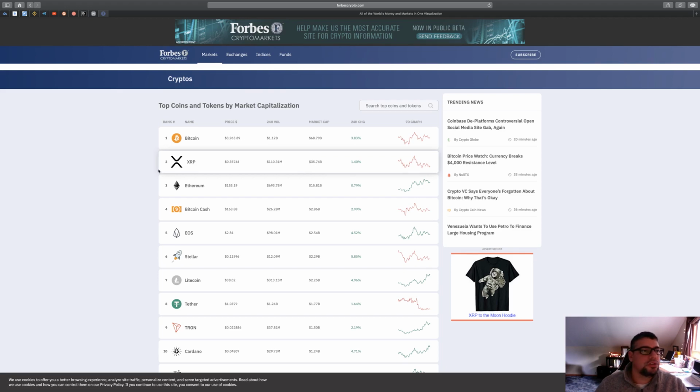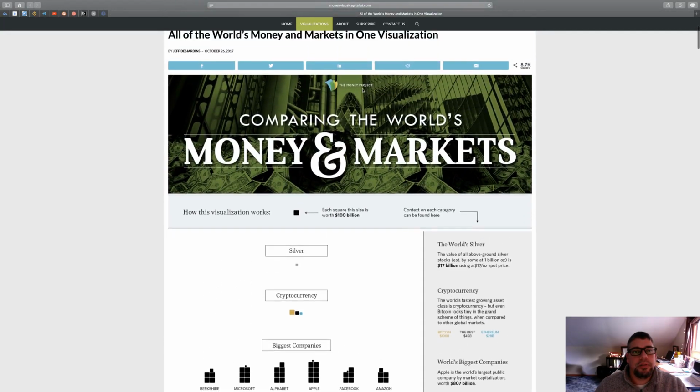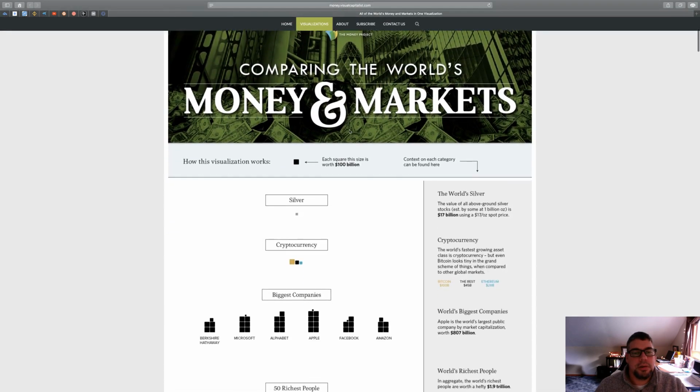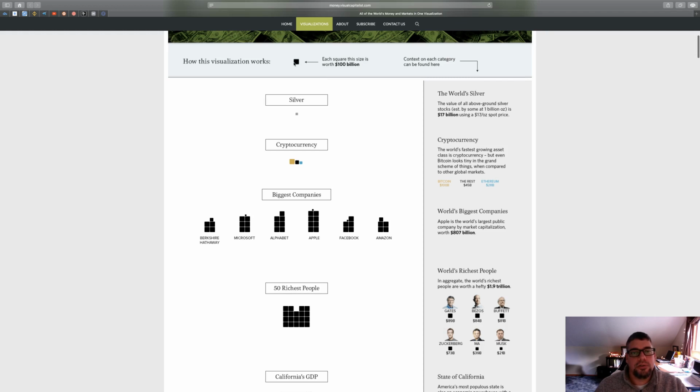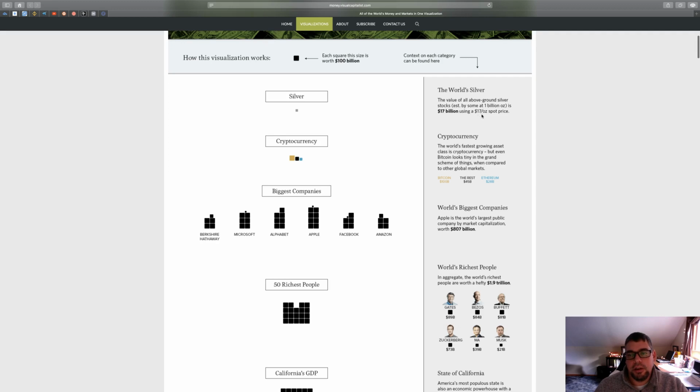So what I want to do is just bring you over to this cool little chart. This is on the website moneyvisualcapitalist.com. Each square represents $100 billion. And you can see the little silver square of the value of all above ground silver stocks, estimated by some at 1 billion ounces, is $17 billion, using a $17 per ounce spot price. The spot price right now is a little lower than that, but that doesn't really matter. The fact is that this is really tiny. I'm not really getting into silver, I'm just representing the squares.